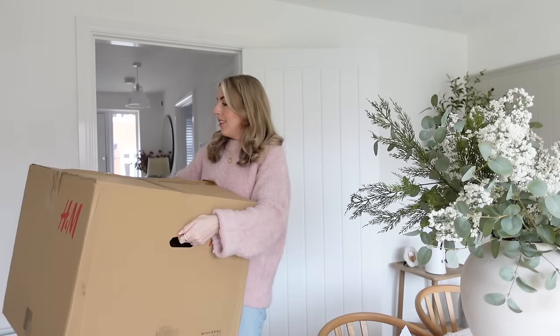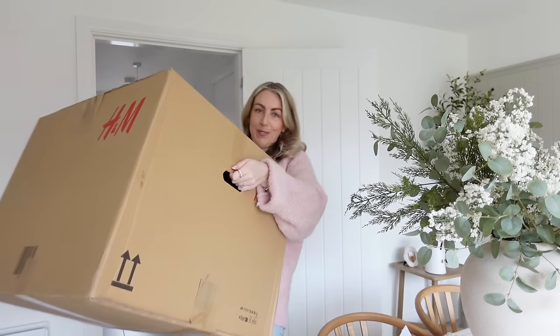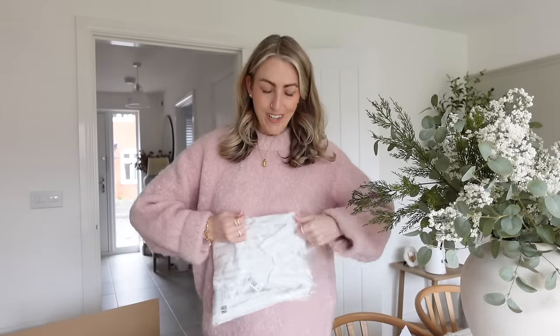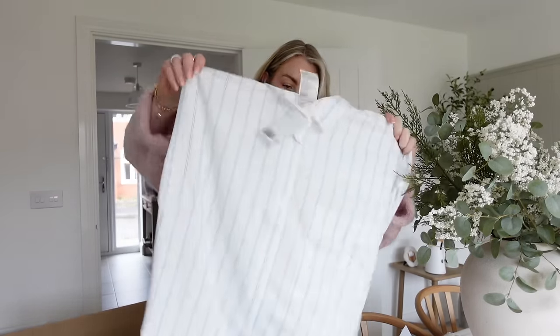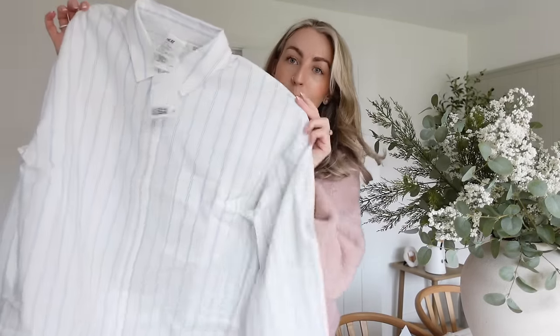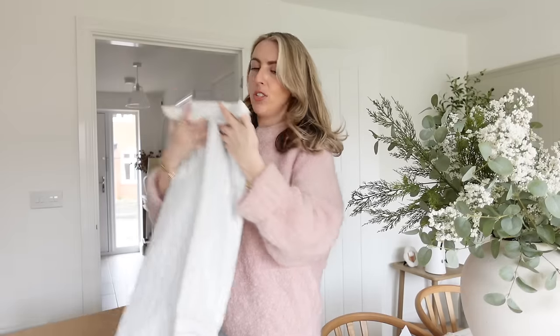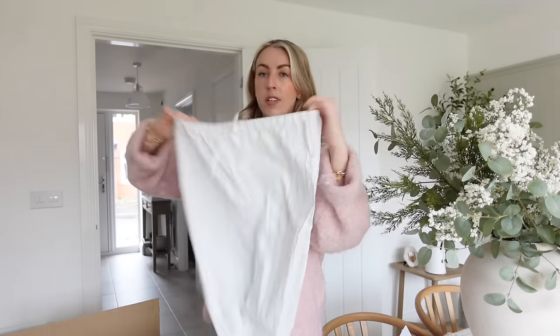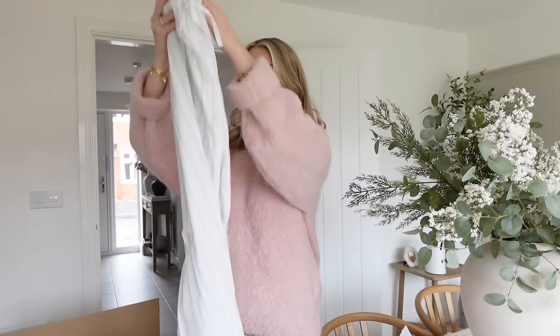Okay, so this H&M box is massive. It's going to be too big to pop on there. I might just put it on the floor. I ordered some PJs, but I did need some, and these ones are really nice. Very spring, summer. They've got a baby blue and navy blue pinstripe on them. Absolutely love them. These are super soft too. I've got them in a size small. That comes as a set too. So those are the bottoms.